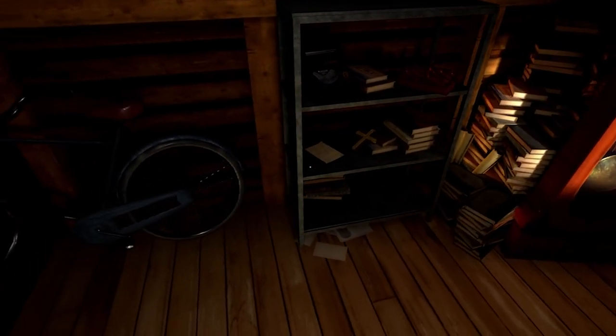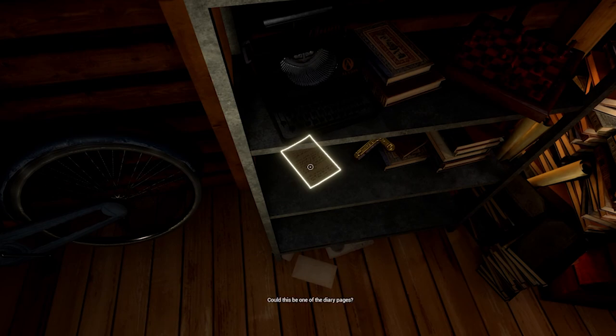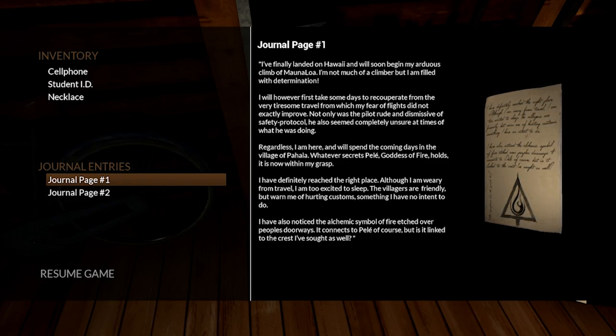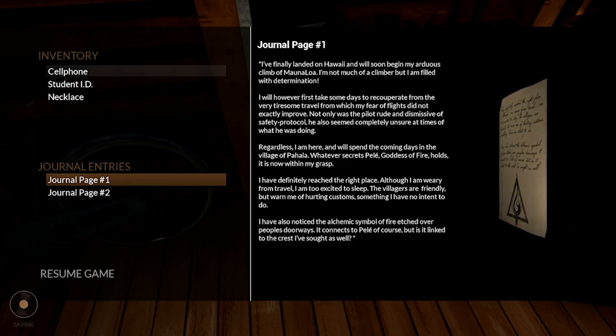The problem with being in games is I just like to touch everything I possibly can. Could this be one of the diary pages? Let's have a look. Let's see if it is. Okay, so this is the first page. The one we just read a minute ago was the second.